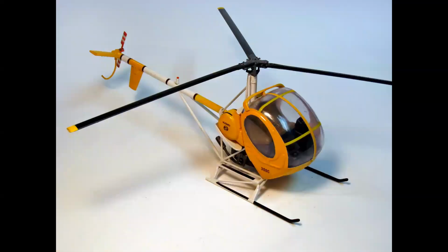Another factory model, from a company in Italy, is the Hughes 300. Great little helicopter and a great little model. It's metal and plastic, and it's about, I want to say, 1/24 scale, with operating prop and rotor blade, and it's just a beautiful example of what a factory model can do in terms of representing the real machine.